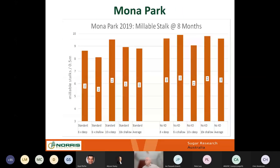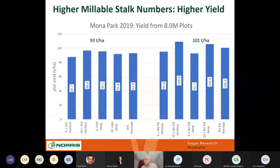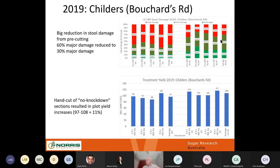But following through, we looked at the millable stalks per metre. Then again, we hand cut and weighed the plots that had been pre-hand cut and a matching plot which was not pre-hand cut. And the source of effect we got was our different treatments. But the big effect was that there was an increase in yield in the plot sections that had been pre-cut. And that went through all the trial sites.